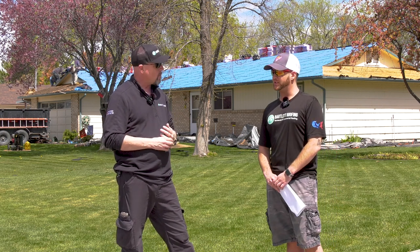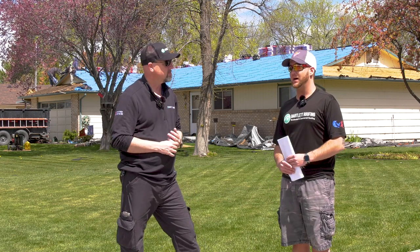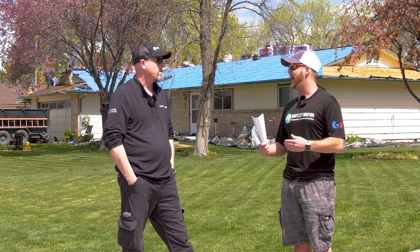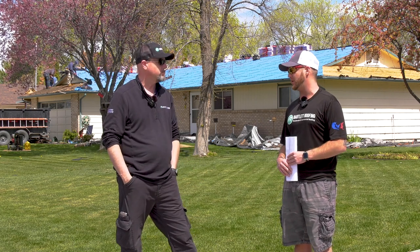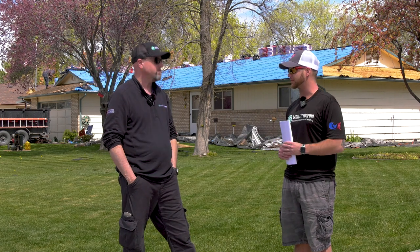No, I think the biggest thing with PWI is, like you said, it's going to be the ice and water shield. And not just installing the ice and water shield, but determining how much ice and water needs to be installed. And that's all going to be determined on our soffit. This is why the soffit measurement picture we take is so important during the inspection.